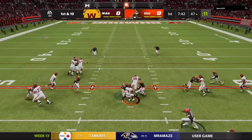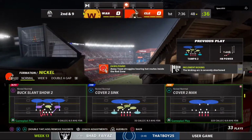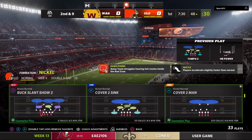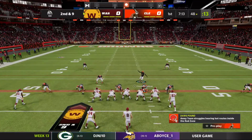The first carry for the Memphis man, Antonio Gibson. And he'll fight his way forward to about the 48-yard line. Defensively, a solid response after giving up back-to-back first downs. The run only got a yard. Here's 2nd and 9.